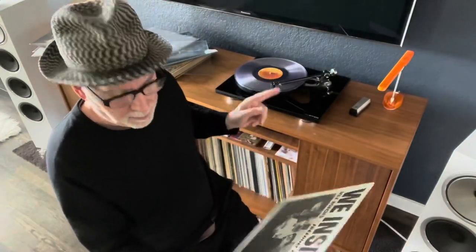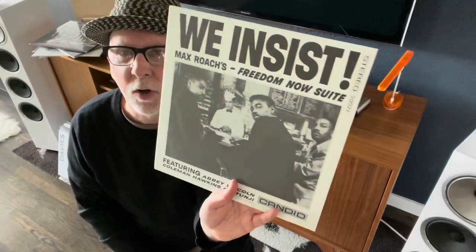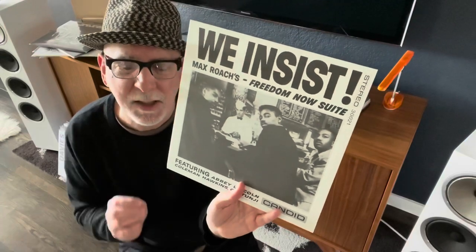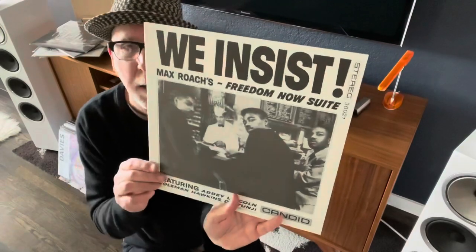And this is out on clear vinyl, Candid Record Store Day. This is amongst my favorite. Now, I've had a copy, a Japanese pressing. I think this beats it, ironically.